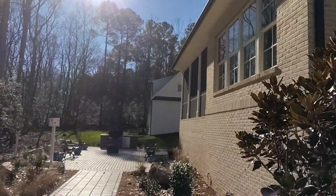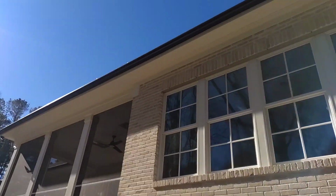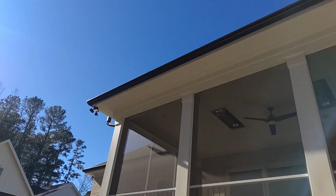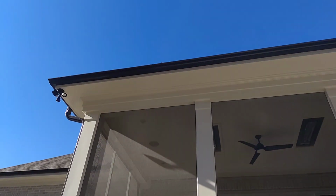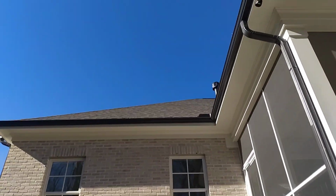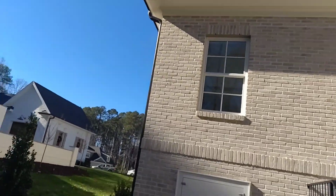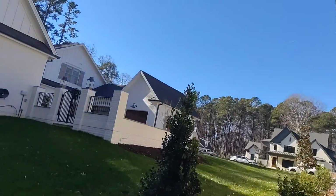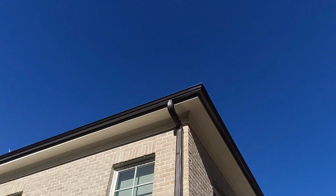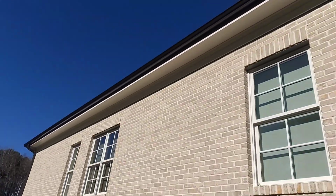I'm going to pop up here and get on the 24 foot. I'm going to see what the condition is. Because it is only a couple months old, I do feel pretty confident that I will be able to use the blower, because it should not be packed in there at all. And with our new gutter extenders, we should be 100% okay reaching all this. Yeah, definitely seeing some sticking out, so I'm going to get the 24 set up.